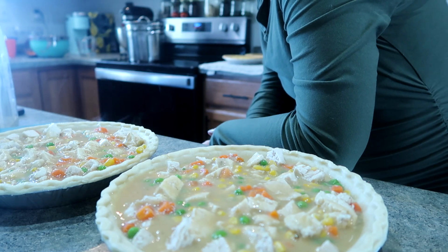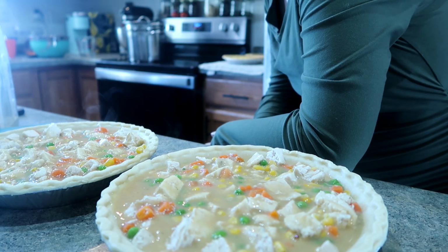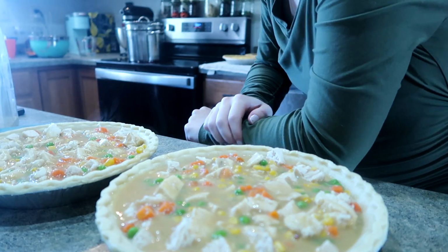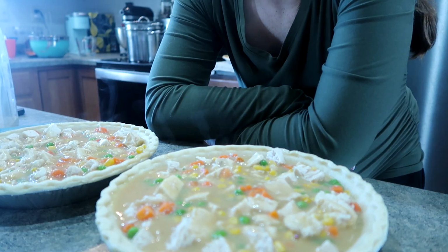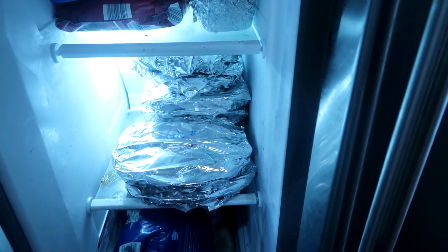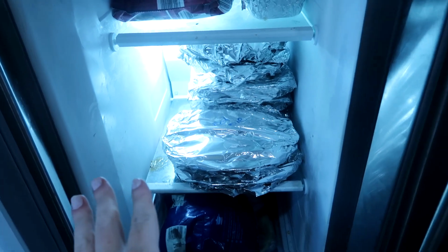And I'm gonna get ready to wrap up the quiche that we made, these 2 pot pies, and then I'm just waiting for my water to boil so we can get the pasta going for our lasagna. I just got our quiche and our pot pies wrapped up and put in the freezer, and I counted.